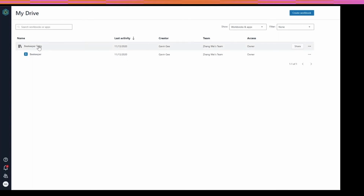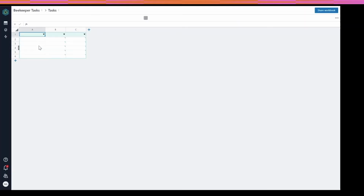So I can select the workbook that I've built, and I've already gone ahead and added some data. We've got a couple of tables that are already built out. We've got a tasks table, which is named tasks here at the top, and it has 3 columns. We've got a list of tasks, we've got a column articulating status, and we've got a column that articulates who the owner of that task is.